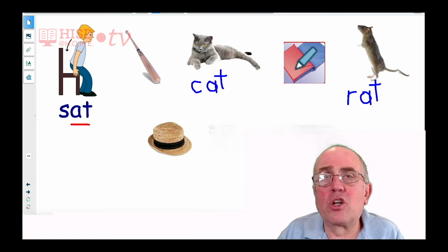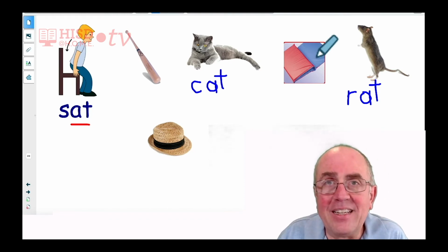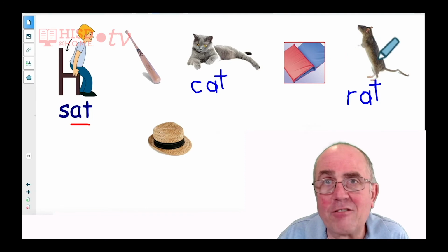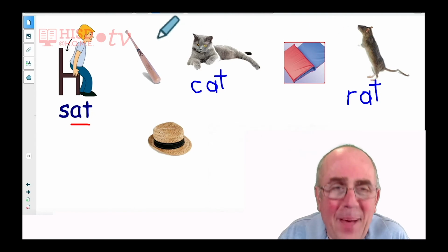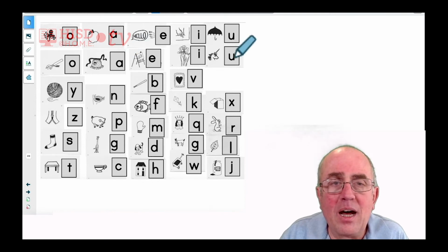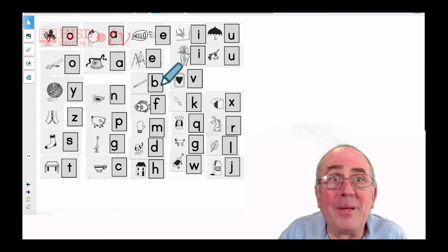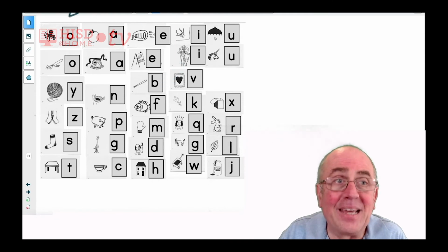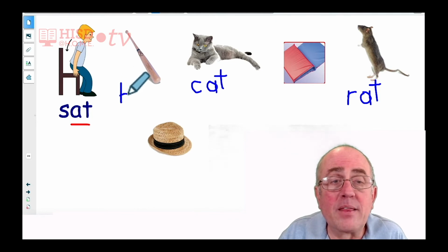I'm going to give you a clue for the next word we're going to write together. I'm going to say the beginning sound, then the ending sound. And you point to the picture. Are you ready? B-at. B-at. Bat. Yes. And b. Let's look for the b sound. What do you know? There it is, and a picture of a bat. So bat begins with the letter B.